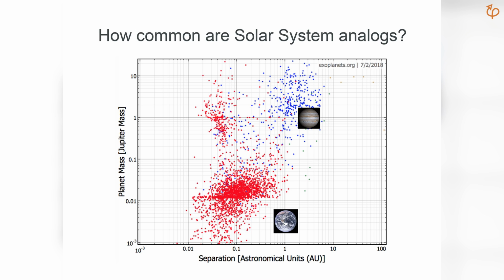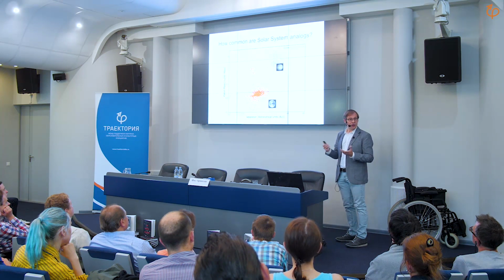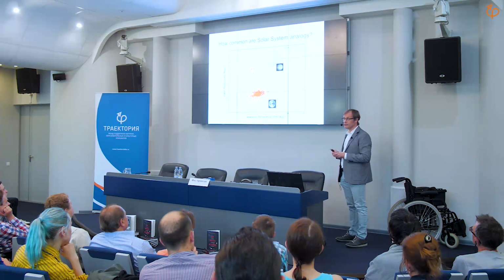And so here's a plot showing now a large sample of extrasolar planets, basically all of the systems that we've known and confirmed to this date. So this is distance from the star on the horizontal axis again. This is planet mass on the right. And I've put here the Earth and Jupiter to show where some familiar planets in the solar system lie on this plot.